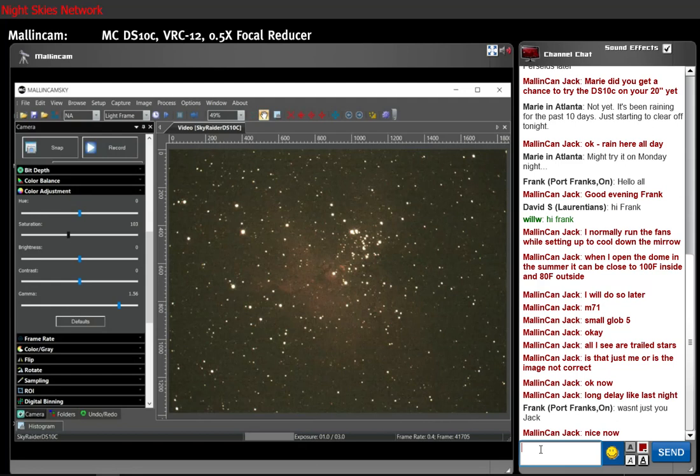But anyways, here's a couple of images to stack. I think it's very nice. I think last time we had better result though. Conditions were better, much better.